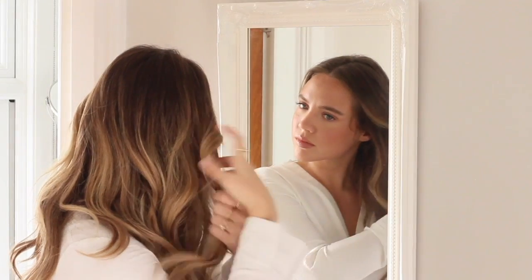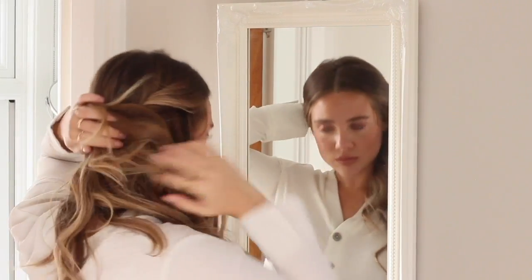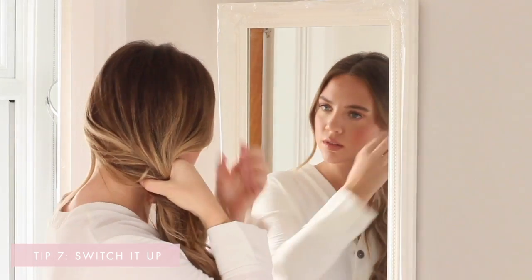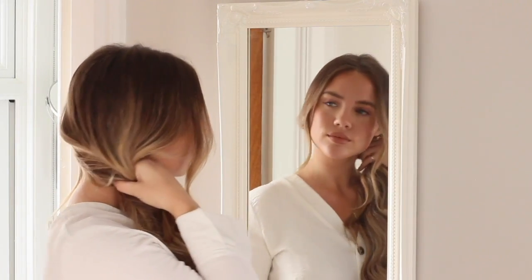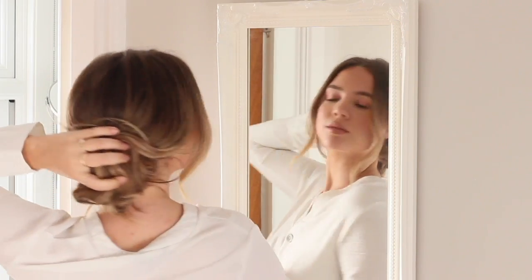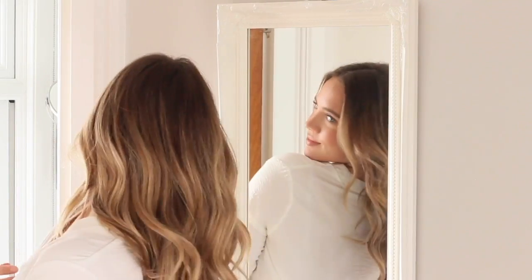Now this tip is definitely the most important. Whenever you're gathering inspiration for hair, makeup, your dress, make sure to stay true to you and what makes you feel comfortable. Tip number 7, if you maybe had a couple of different looks that you were gravitating towards and you couldn't make up your mind, then switch it up. You can have your hair down for the ceremony and then maybe up for the reception, or with a lipstick, maybe a nude one throughout the day and then a bold one at night. Have fun with it and switch it up.